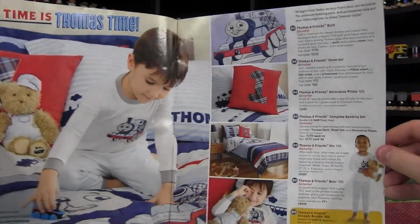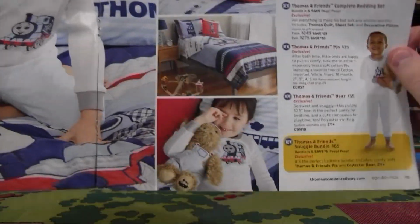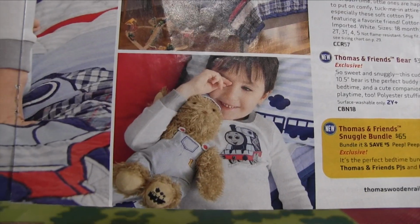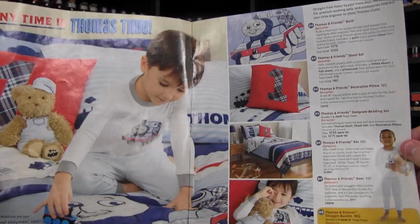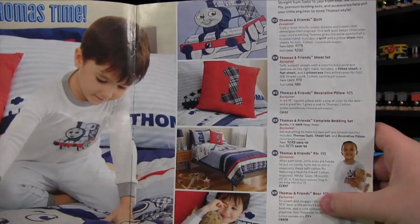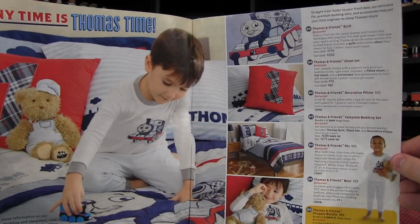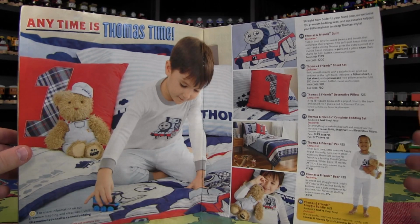So they have some bedding, a pillow you can buy, a quilt, a teddy bear. I think the teddy bears showed up in stores. I don't remember any of the other stuff showing up. I think all of this was online exclusive stuff, with the exception of the teddy bear. So yeah, I guess if you were a really big Thomas fan, you might have been into this.